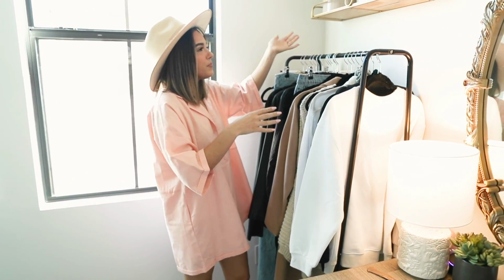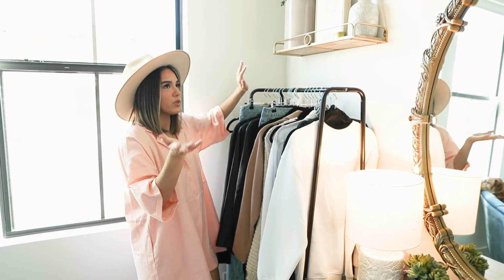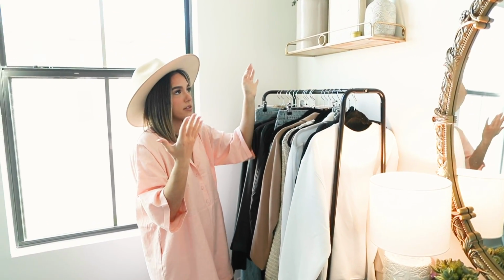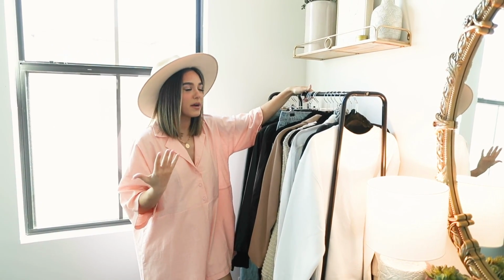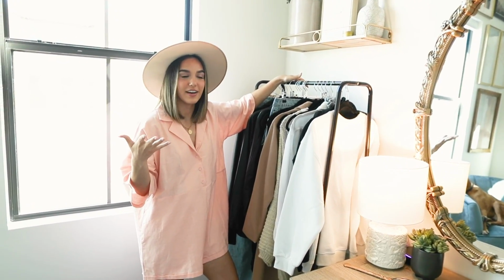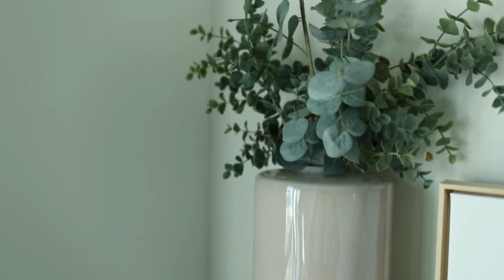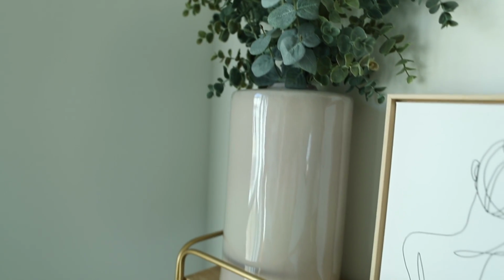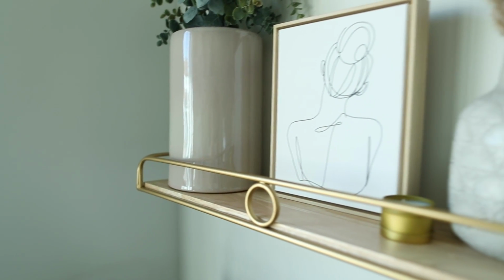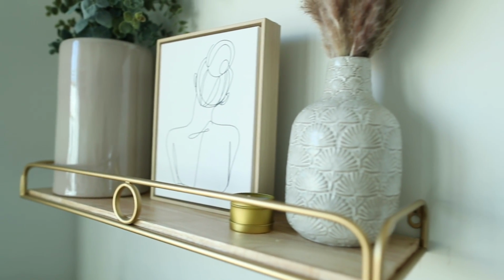And then up here, I just wasn't really sure what to do with the wall space. As you guys can see in our house, we have pretty tall ceilings. That's definitely something that I love about the house, but with all that wall space, you feel like you have to fill it up. So I bought this little shelf here from Target. I think it's super cute and definitely adds so much to the room. And then I just styled it with some other pieces from Target as well.